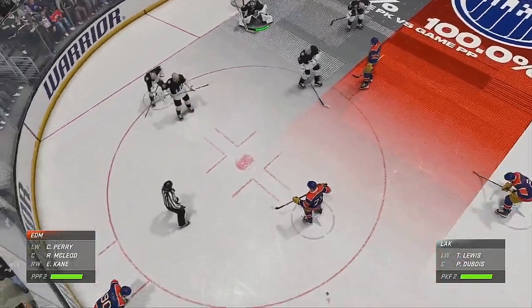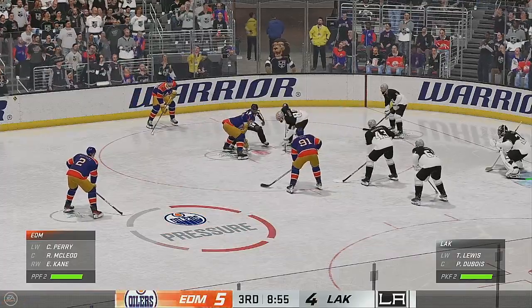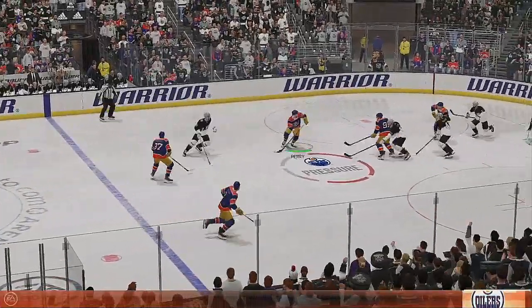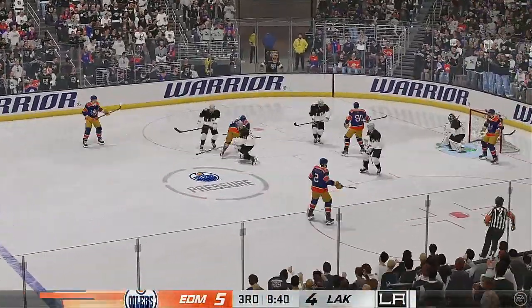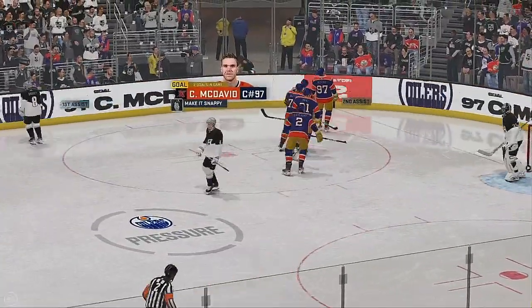McLeod's looking to win this draw on this man advantage here. LA's won the faceoff deep in their own end. And he coughs it up in the pass. No room for that one to get through. Scores! There it is on the power play.